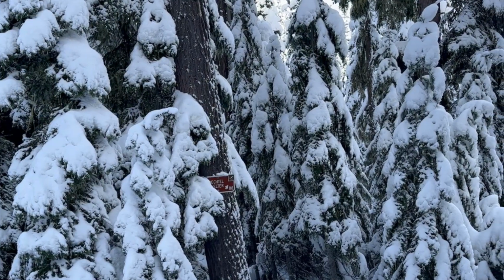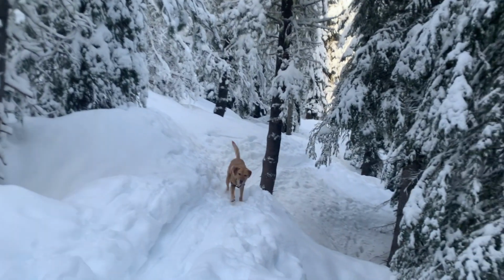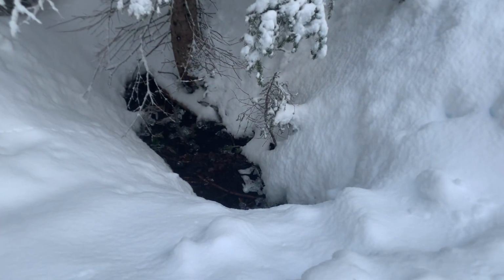Once you do get to the end of this 1.8-mile trail, you do make a hard right to get to the shelter, and that's when we did need snowshoes. The snow's rather thick, and the tree wells are pretty tall, so just be aware of that. You get to circumnavigate some tree wells that are about 3 to 4 foot deep.